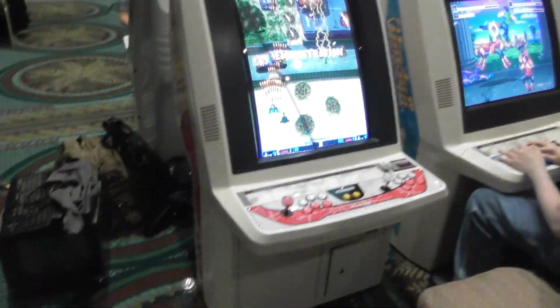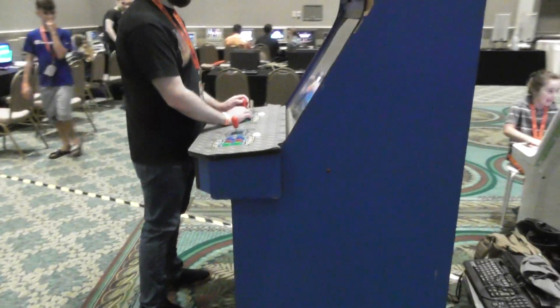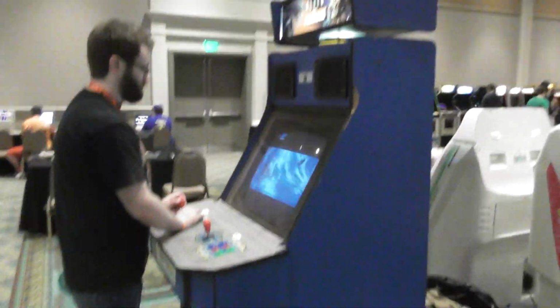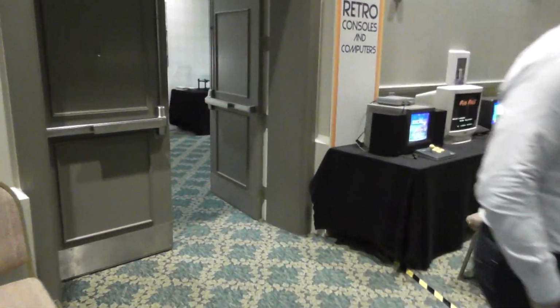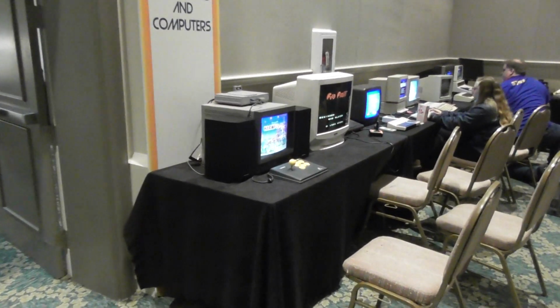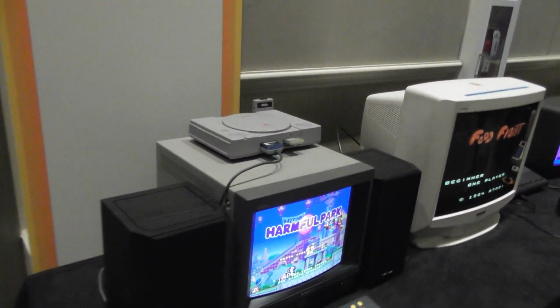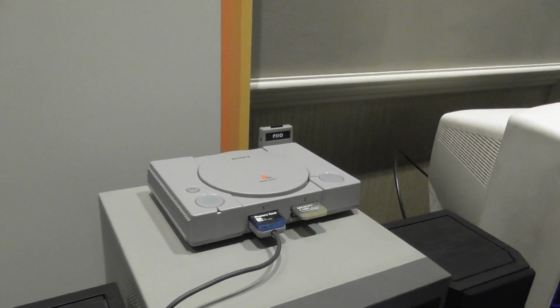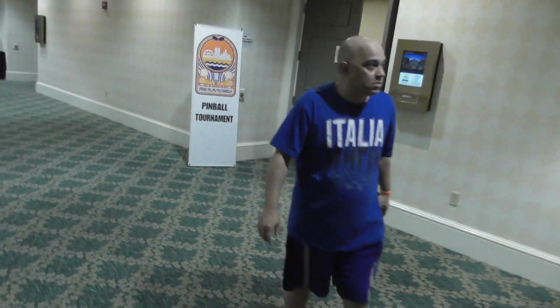And look at that PVM. Sony Professional Video Monitor. Nice AVP. Unfortunately, only two player. Harmful Park on. Wow, that's nice. Oh, it's running a PS ISO. Really nice. PS ISO is awesome because you can play all your ROMs.